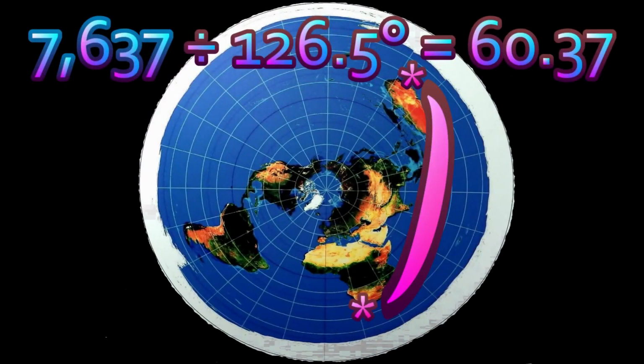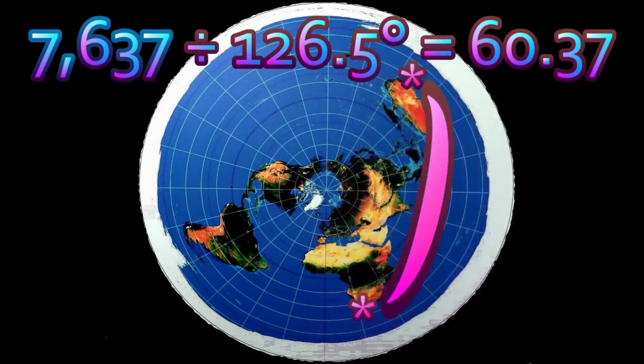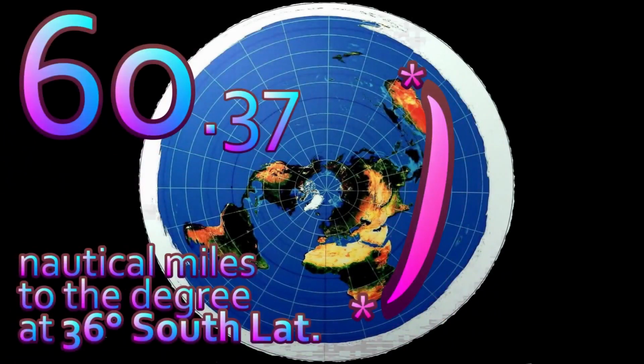7,637 nautical miles divided by 126.5 degrees equals 60.37. That means 60.37 nautical miles to the degree at 36 degrees south latitude.